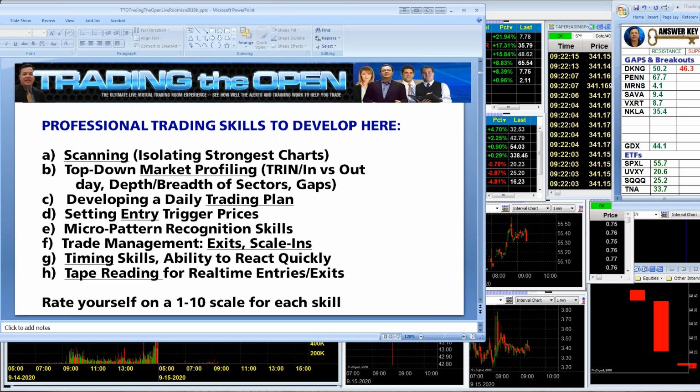And these are the top skills that in 21 years I've trained many thousands of folks in, and I would urge you to work on, which you may just be one or two skills away from being more successful. And odds are you're probably pretty good at a few of these. Work from a position of strength, personal power, personal strength. Maybe you're really good at scanning and setting entries, but you're not so good at the trade management on the exits or the timing skills or tape reading. Anyway, there's a lot to learn.